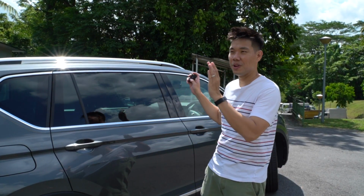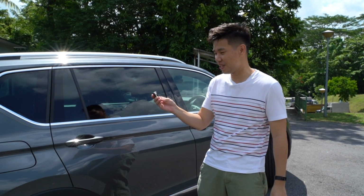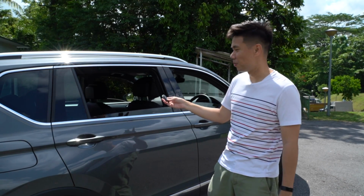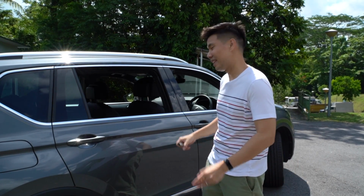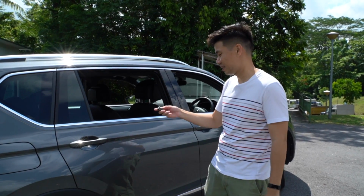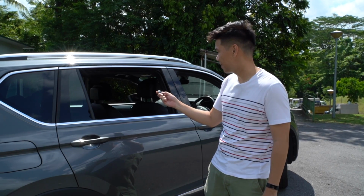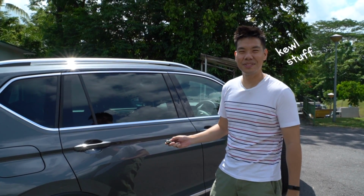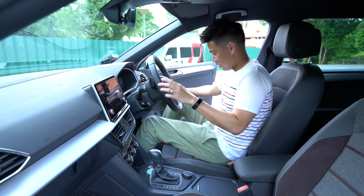Okay, before we check out the front seat, this is one feature I think is very important for Singaporeans, especially when you're parked under the hot sun for a very long time. So before you get back to your car, you can do this. Aha! Roll down all 4 windows to let all the hot air escape. And then you can come back to a cooler car. And then if you want to put it back up, all 4 windows go back up. Cool stuff.